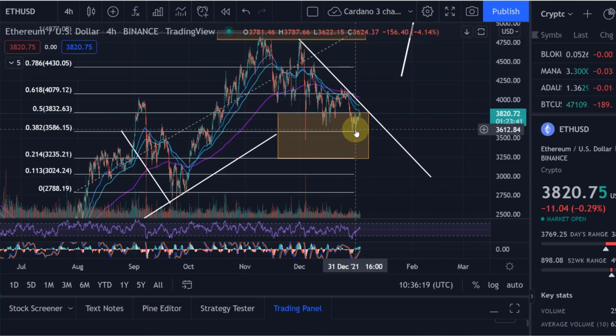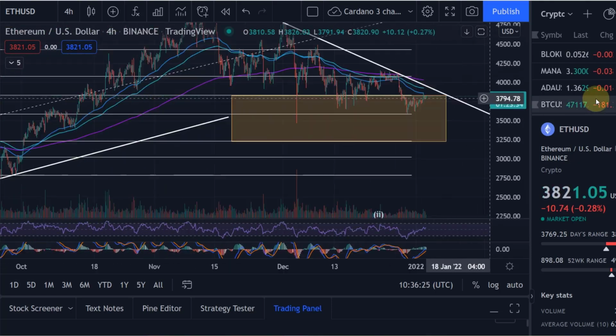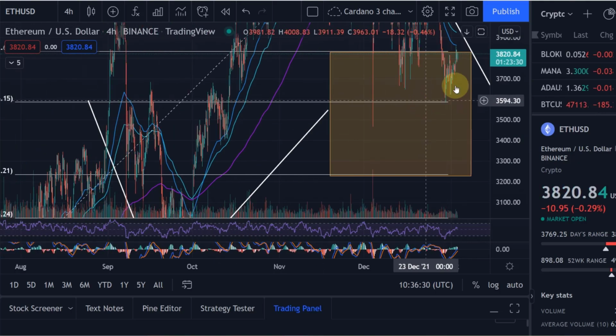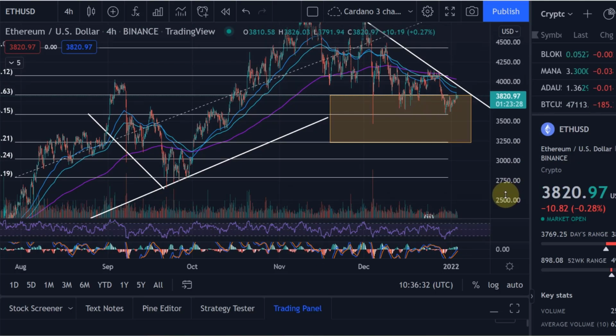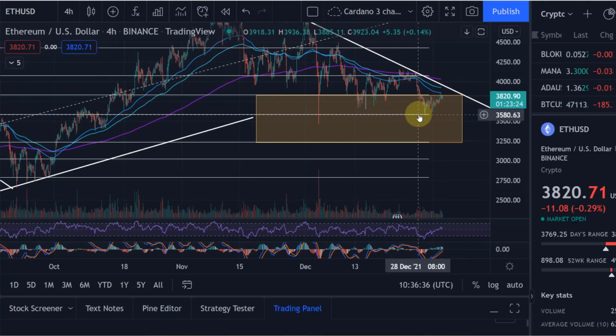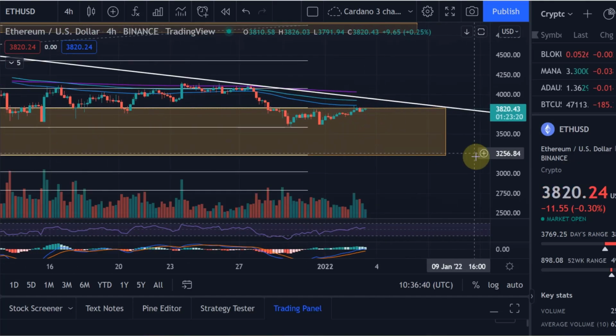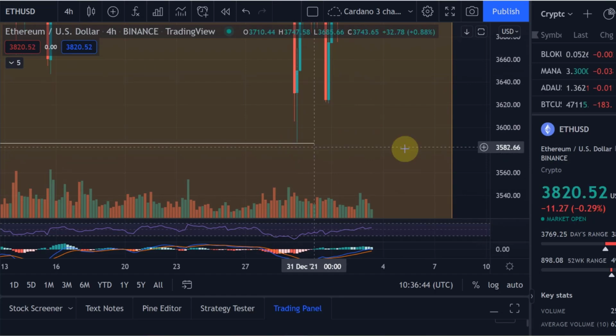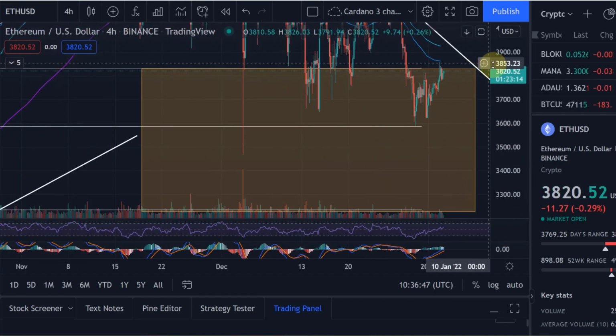Anybody, as I said, who would like to go in long now, the key support is here at 3,586. We've come perfectly again onto this fib level, so you can see how well fib levels work. There are a lot of people out there who say fib levels don't work, but if you draw them correctly, they do work. Otherwise the price wouldn't have come perfectly here onto this fib level. There isn't even any gap or anything, perfectly. So this is how they work.